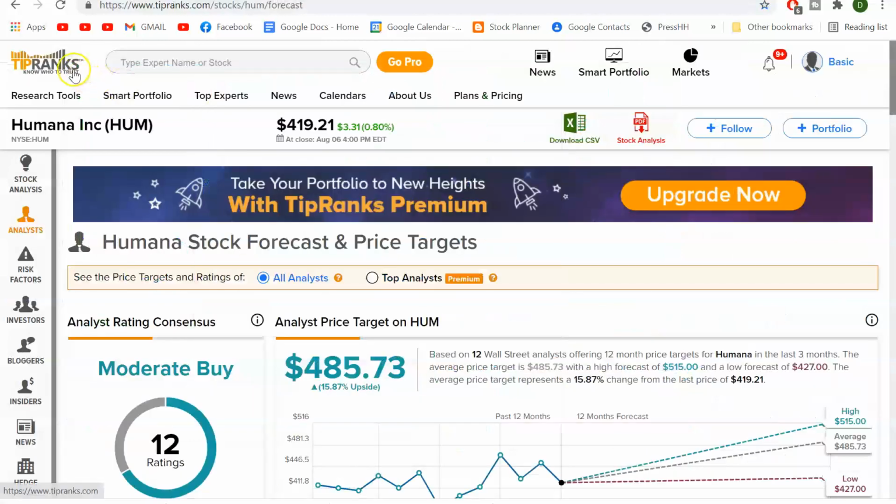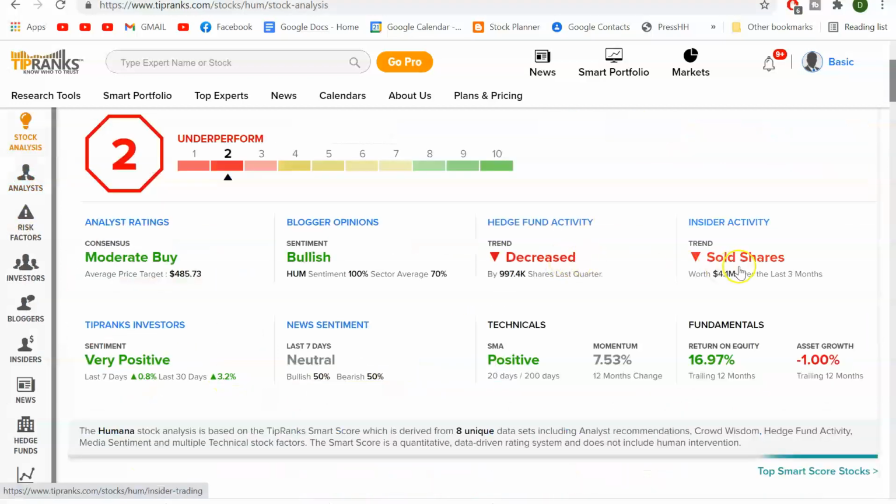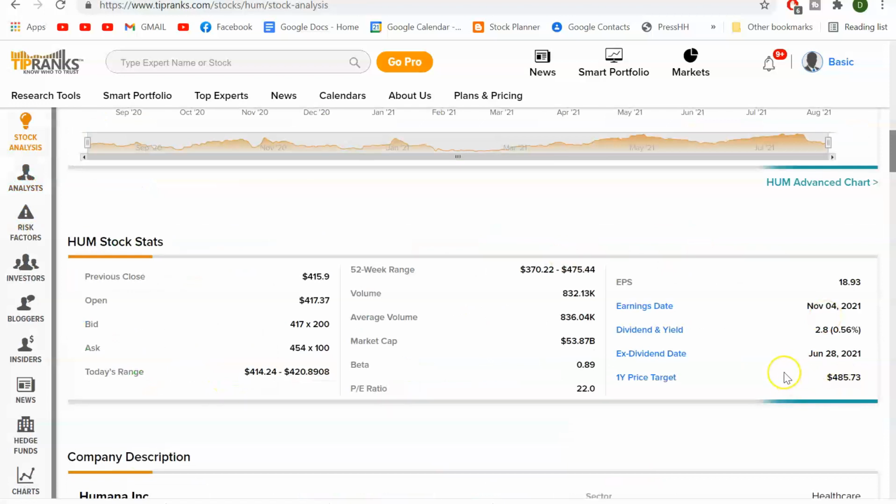Looking at TipRanks for Humana, you see it's trading at 419, and the analysts have stated that it should go up to 485, even predicted as high as 515. It's being covered by 12 analysts, and it's got a buy. It's good coverage. Ooh, underperform. Hedge fund activity decrease. Sold shares. Earnings. And the next earnings is November 4th. It's got a good target price yet.